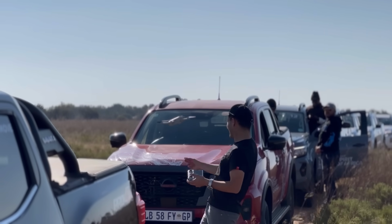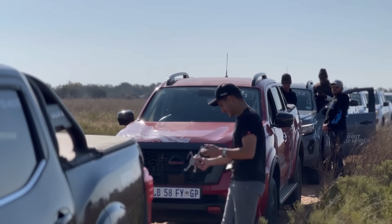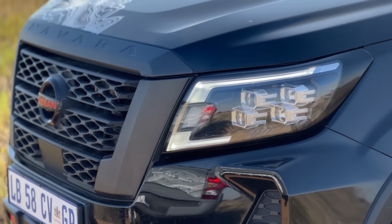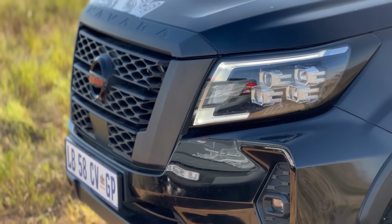Oh, that over there is Sam from the car scene. Sam has a drone that tries to bite him every time he catches it. Yeah, it's an interesting relationship he has there with this drone.